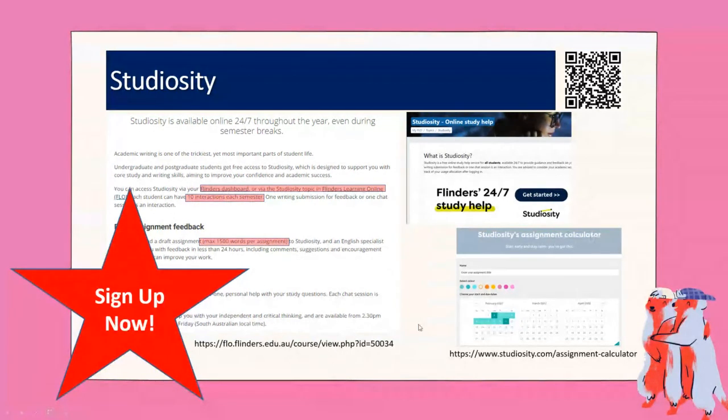Now, on the bottom right-hand side of my screen, I have a link to a Studiosity assignment calculator. When you get your assignment questions, the first thing you do is use the assignment calculator, key in the title of the assignment, key in the start date and the final date, and this application will show you the different tasks you need to do, plus the deadlines by which you need to complete each task. It's helpful because it helps you to manage your time well. And time management is also another skill which you need to master in the university, right?